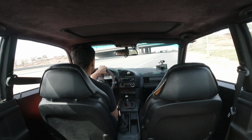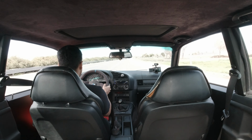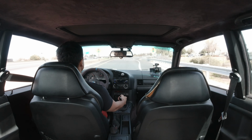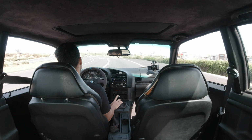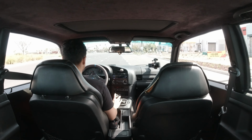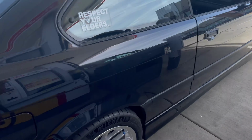All right, we're in third. We've got a little bit more space in front of us here. Coast is clear. Do a couple of downshifts. Haven't perfected it yet, but we're getting there. Yep, definitely drinks a lot.